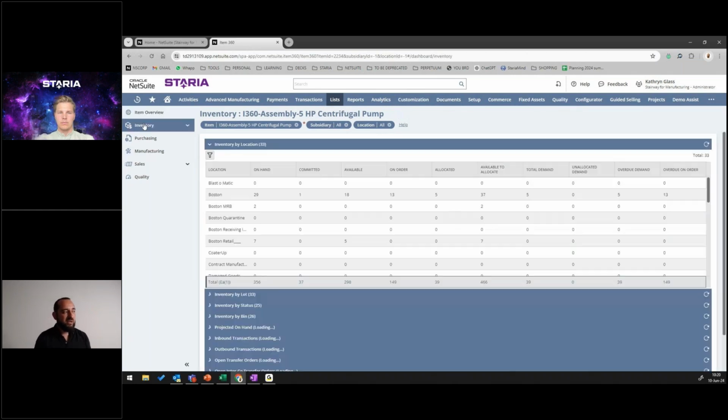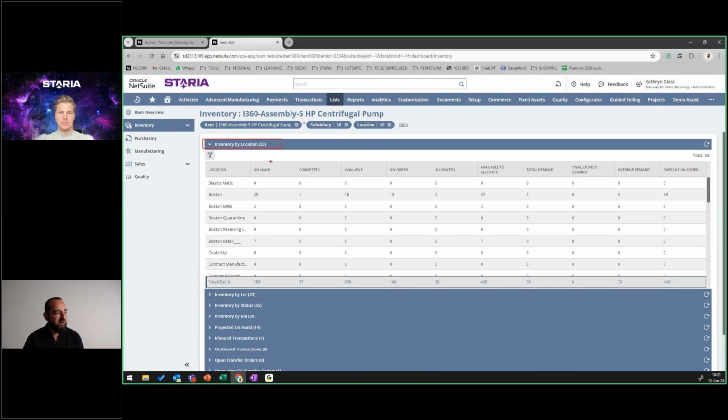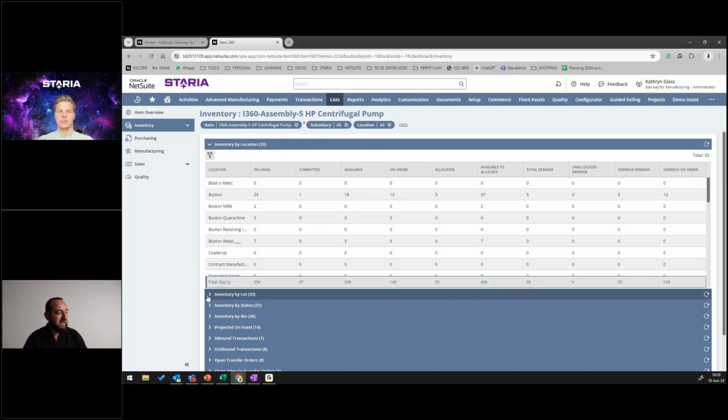If I dive into inventory, I will have lots of inventory information available at my fingertips. Instantly, I can see inventory by location. So each location will show me the amount of items I have on hand, committed, available to be fulfilled. Again, we have a live stock reservation algorithm running behind. So if this item is already committed to another sales order or to another production order, it will be decreased from the available quantity, so we cannot over promise. And we can also see what is on order, available to be soon built, and so on.